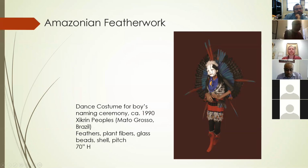The Chikrin people, like most of the tribes of the Amazon, have a number of ceremonies that they observe that commemorate different stages of life. So naming, passage into adulthood, curing and healing, as well as death. Each of the ceremonies tend to have different costumes. And this particular one, again, is what a young boy would wear when he's receiving his name.